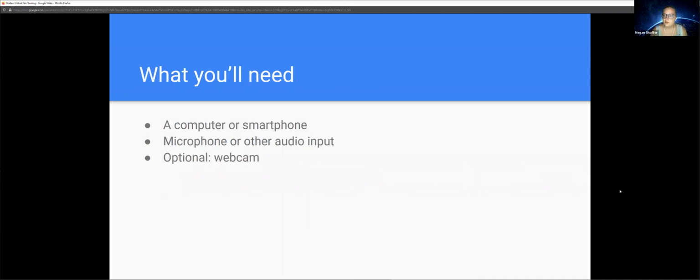So equipment that you need will be a computer or a smartphone, a microphone at minimum, or some type of audio input, and then optional would be a webcam. You will need a Handshake account, so for any alumni that are joining us today, if you don't have a Handshake account already, please let us know before you leave this meeting and we will help you get one created.